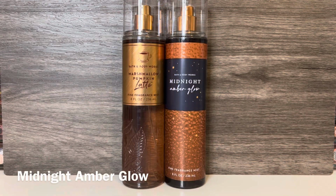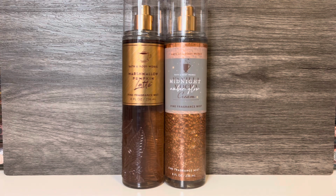And for comps, first I have Bath & Body Works Midnight Amber Glow, with notes of smooth amber, caramel latte, and vanilla bourbon. And this is an ambery fragrance with a noticeable coffee note. The caramel and vanilla add a lot of sweetness and keep it from feeling too strongly of coffee. While these are both sweet vanilla scents with a latte note, Midnight Amber Glow's coffee is stronger, and it's overall more of a caramelized amber scent, while Marshmallow Pumpkin Latte is more creamy and woody.